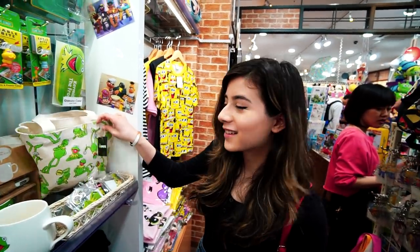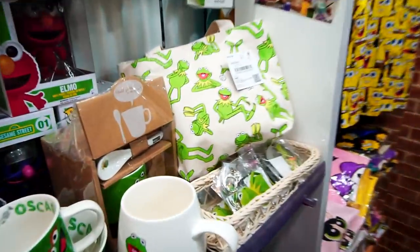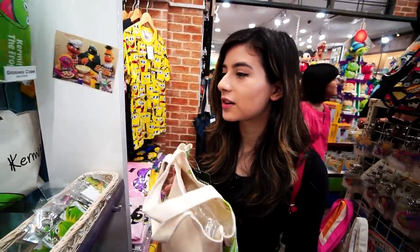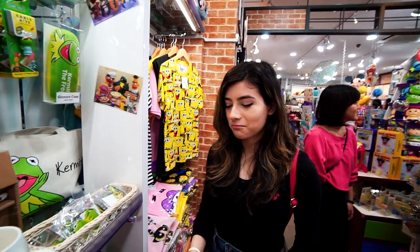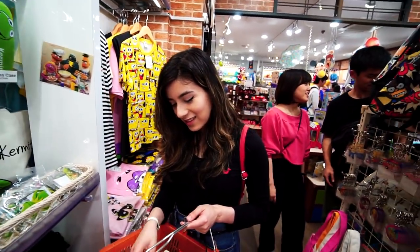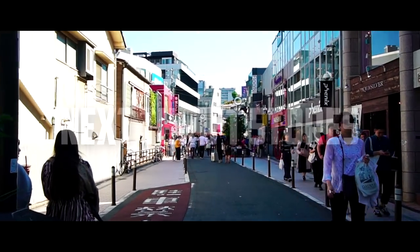What do you find, babe? What? Hermes bag. Hermes bags? Oh my gosh. Yo, they got Kermit bags too. I don't see like a box for it. You just take this? Yeah, you just take that. Yeah, it's 9,000 yen. 900 yen? 9,000, I'd die. $100 for a Kermit bag. That'd be crazy.